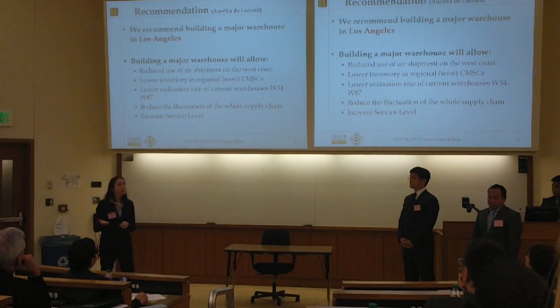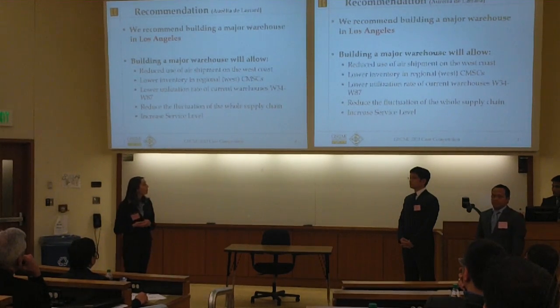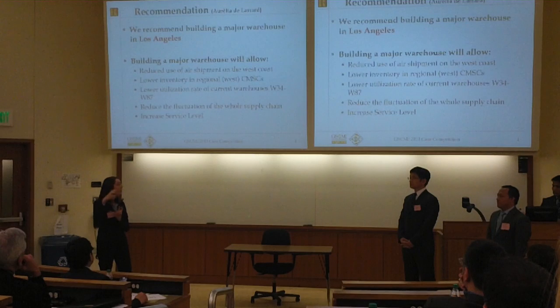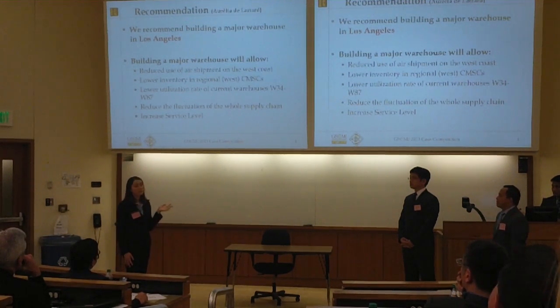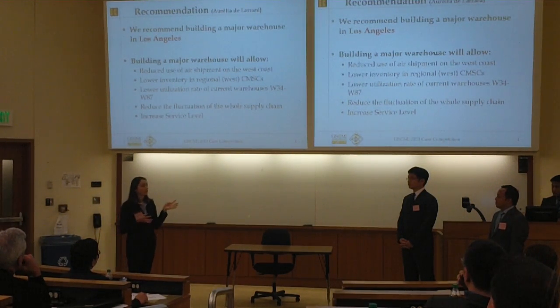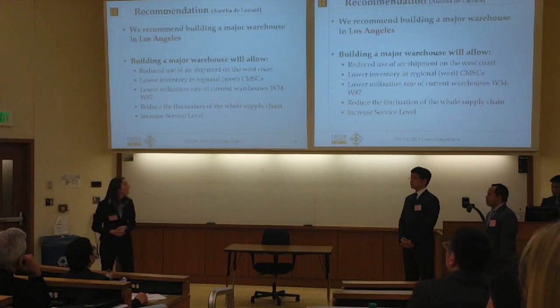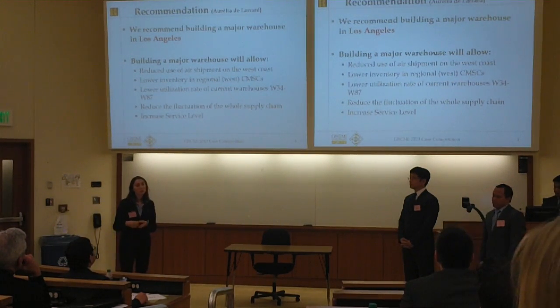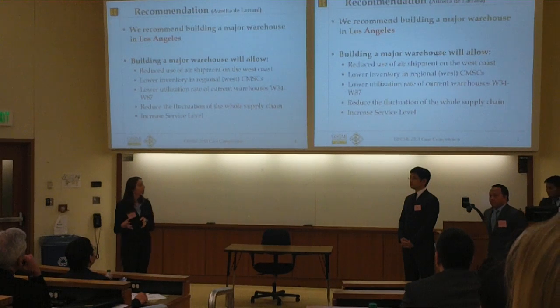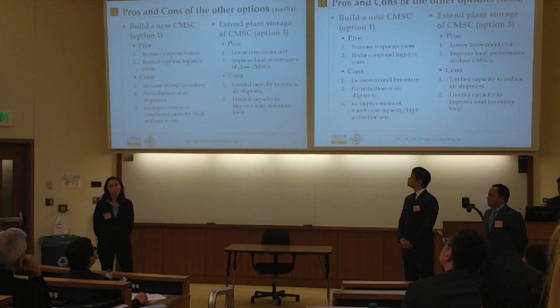The pros of building a major warehouse: it reduces air shipment costs, it lowers the inventory level on the regional west side, and it lowers the overall utilization rate of the current warehouses. W34 is the warehouse in the east, and W87 is the warehouse in the west, and both currently have a utilization rate of 0.9, which is 90%, very high. It will also reduce the fluctuation of the whole supply chain by using a pooling system, as we'll explain, and increase the service level.